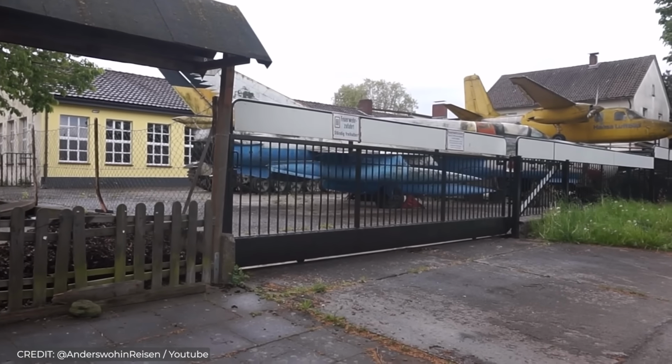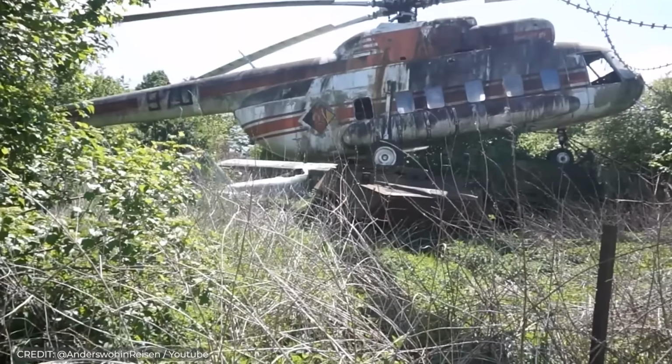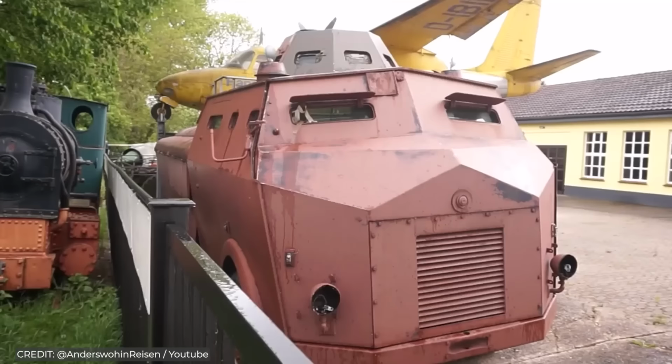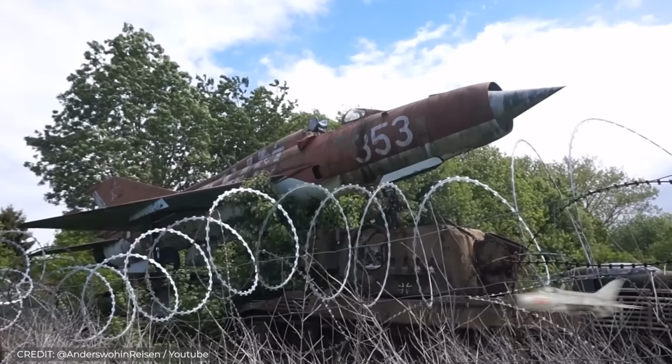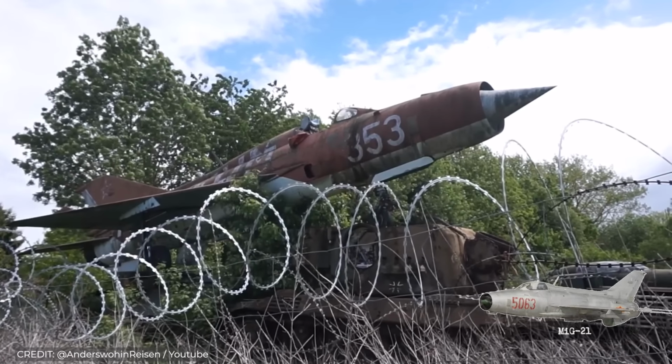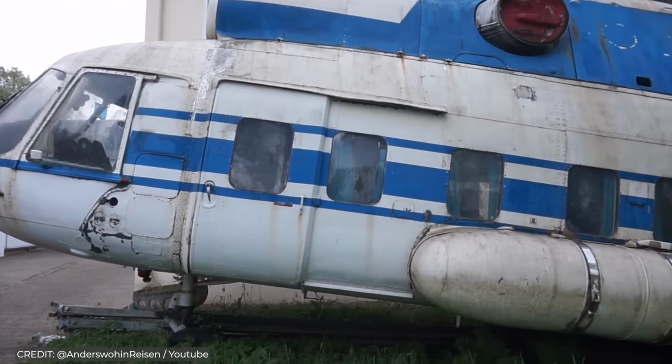Check out a private German museum, which shut down in 2007 with over 100 vehicles still inside, including a Kaiser's car, Erich Honecker's limousine, and actual MiG-21 fighter jets. Nearly 2 decades later, they're all still there, rusting.